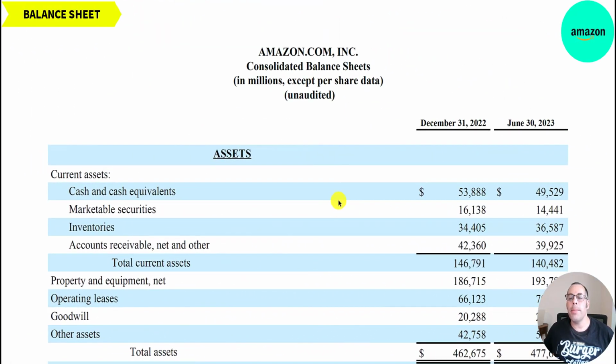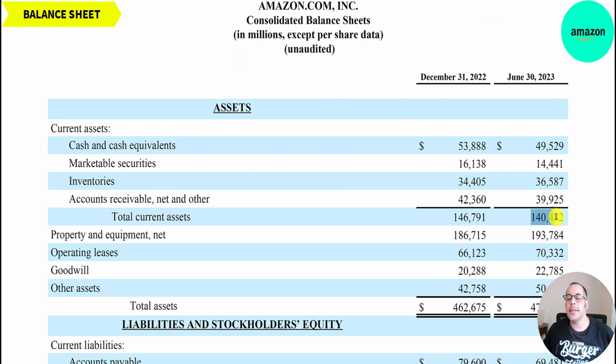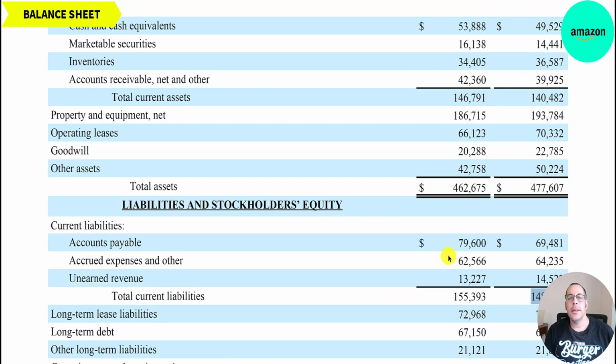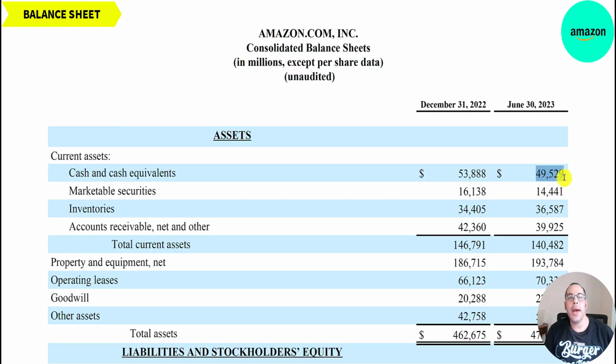Let's take a look at their balance sheet. They have current assets of $140 billion, current liabilities of $148 billion, so their current ratio is below 1, but it's really close to 1. It's probably around 0.95. Same thing last year, they had a current ratio below 1, $147 billion over $155 billion. They have $50 billion of cash on their balance sheet, $14 billion of marketable securities, so it's like $65 billion of cash or liquid assets.